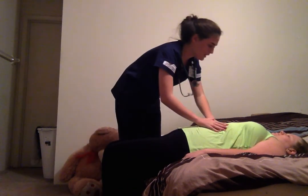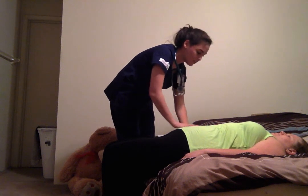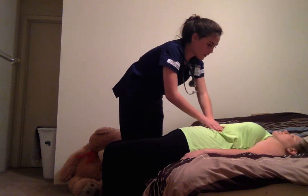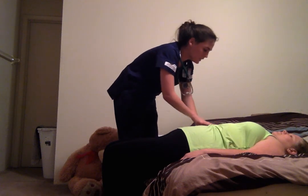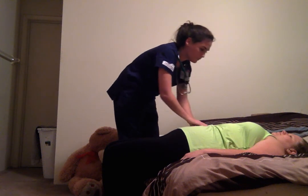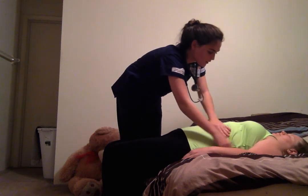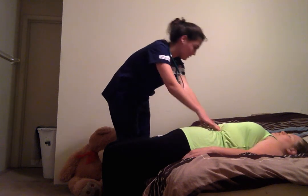I'm going to start with light to try to feel for any enlargement. I don't feel anything. And now I'm going to do deep, and I'm going to feel for the edge of the liver, and I can feel the end of the liver, and I don't feel the kidneys or the spleen. And did you feel any tenderness in that?